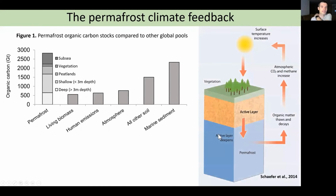sediment. So as climate change progresses, this is a nice figure by Schaefer and others, it causes thickening of the active layer through time that exposes organic matter to decomposition and can produce carbon dioxide, methane, we also know nitrous oxide, which then accelerates the warming.